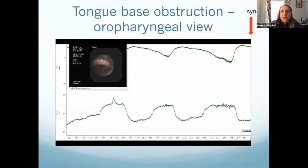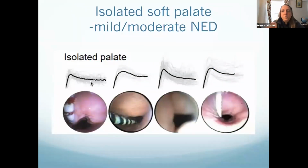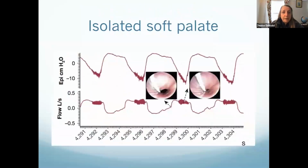All right. And so with the soft palate, things move a little bit better. So now you're going to get some mild to moderate negative effort dependence when the soft palate is collapsing. So these were all different subjects. Their collapse looked a little bit different in each one, but they were all pretty similar.